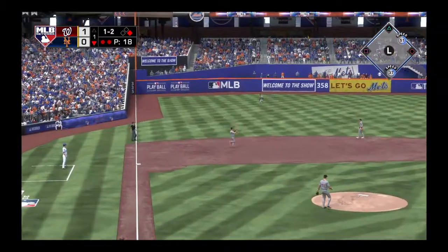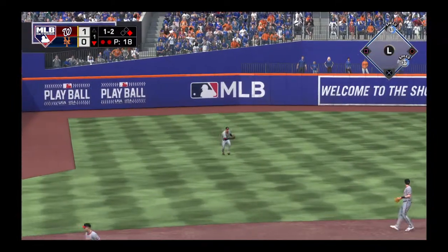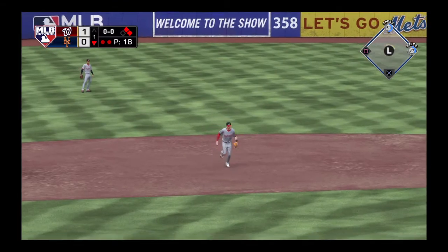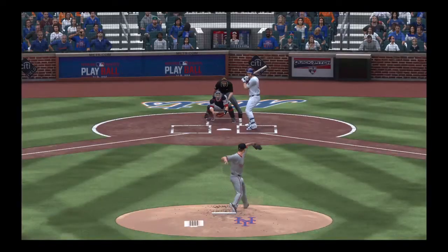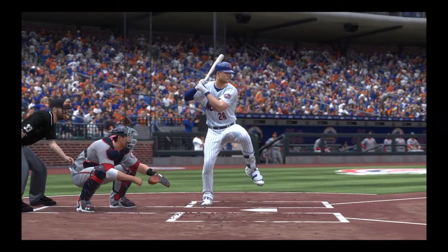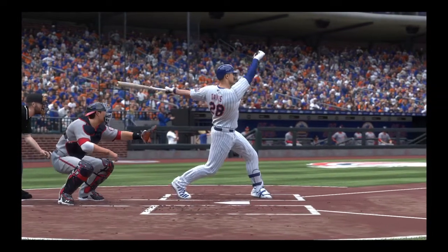Swing and a liner. That's a hit, the first of the new campaign for the Mets. Yeah, definitely not the execution you're looking for to pull an outside breaking ball, but who cares? Next day's box score, that's a line drive.